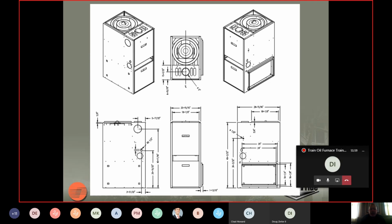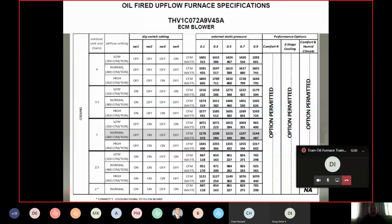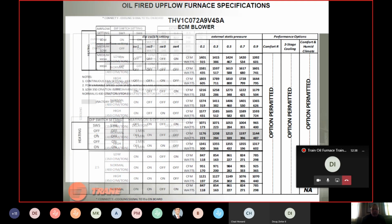Also, all your dimensional data is on these specification sheets, and this is giving you an example of the ECM, the Comfort R, and basically they're just showing you there the outdoor unit sizes. To the left, you got 3 options, whether you want to set it at 350 CFM per ton or 400 CFM per ton, or you can go up to 450 CFM per ton. And if you follow that across, it gives you all your dip switch settings. And then based off of static pressure, it gives you your CFM and your watts.